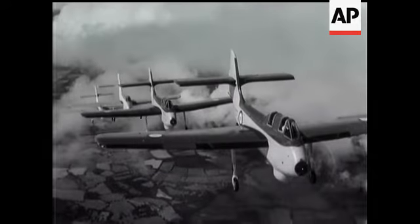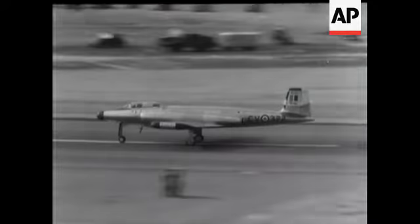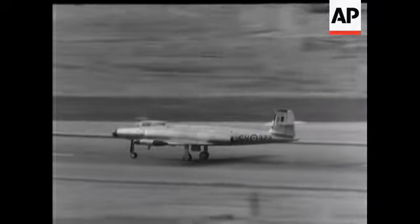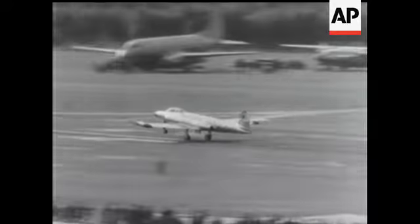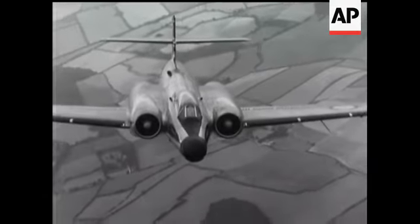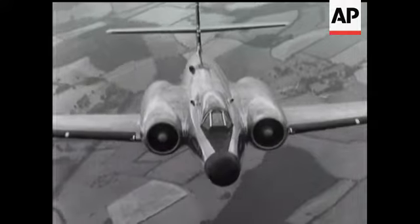Then Short Seamews came over in formation. Now one of several newcomers to the show, the Avro CF-100, a two-seater, long-range, all-weather fighter designed and built in Canada. Range over 5 hours, ceiling over 45,000 feet.